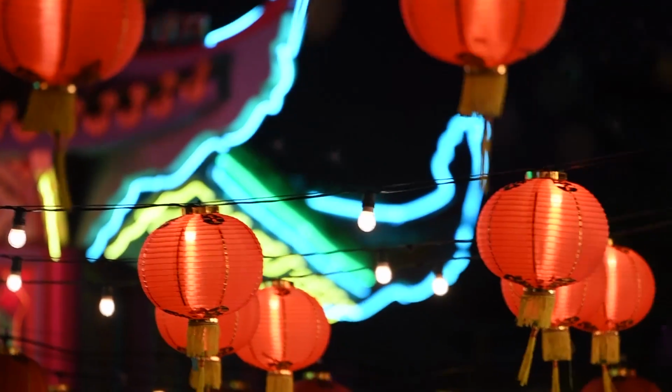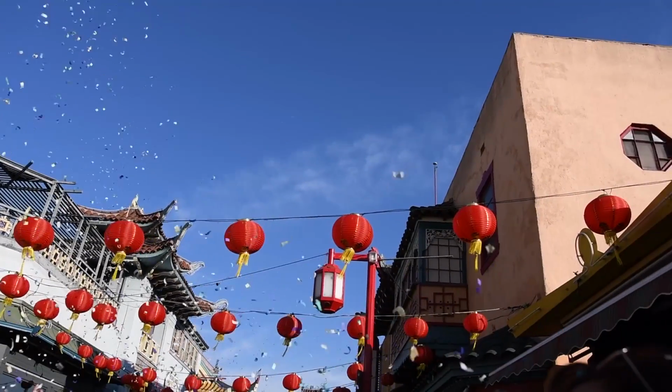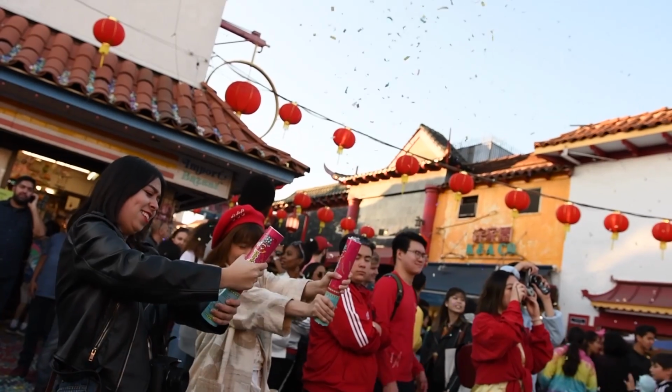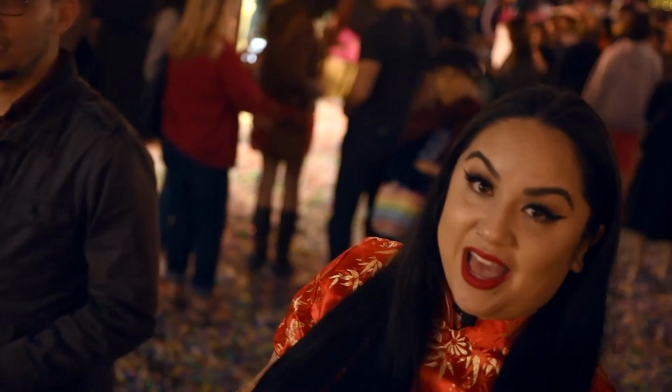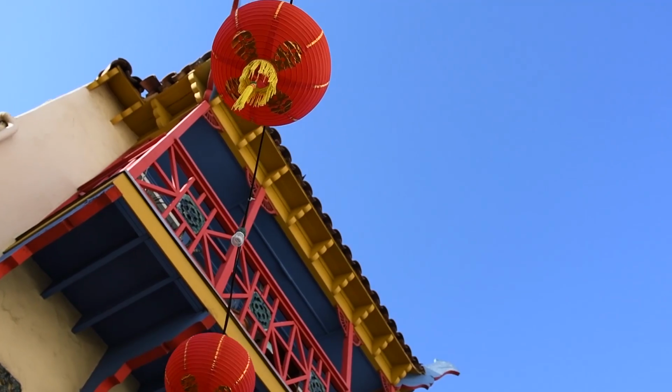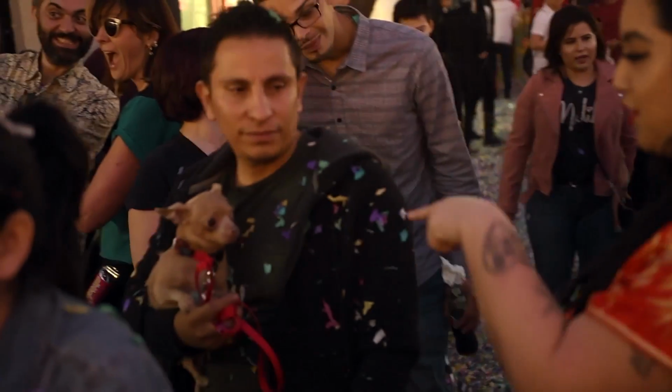I'm here at the 119th annual Lunar Festival here in Chinatown in downtown Los Angeles, where thousands of festival goers are celebrating and ringing in the Year of the Dog. The Year of the Dog, being an earth sign, is representative of feeling grounded, having loyalty, companionship, and intellect around you, kind of like our furry friends.